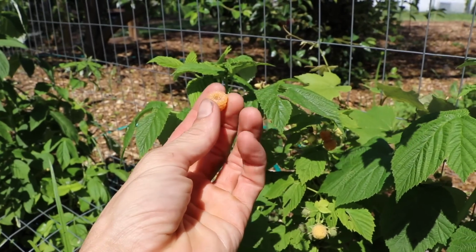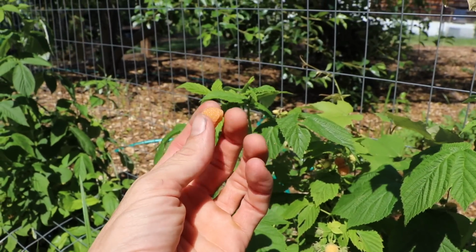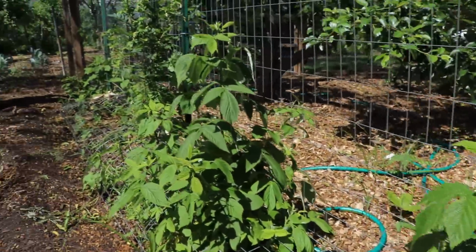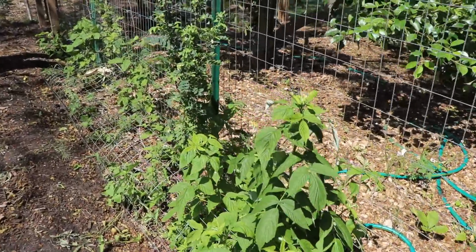You can get these as everbearing spring and fall, or just fall. But I go for just the fall one because it's usually higher quality and bigger berries. Different kinds of raspberries again.